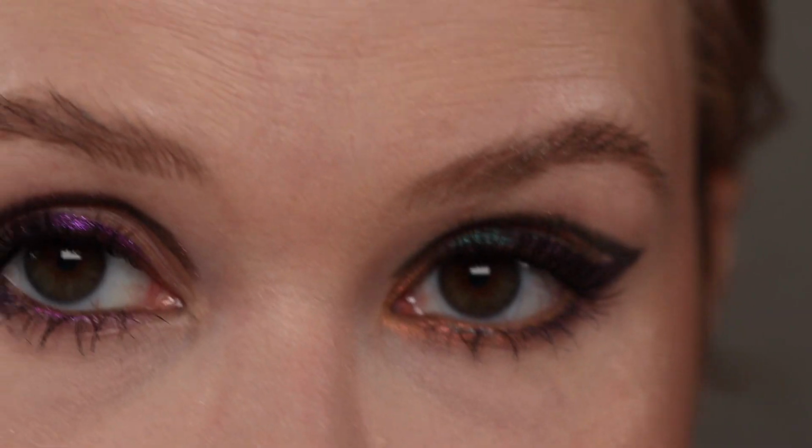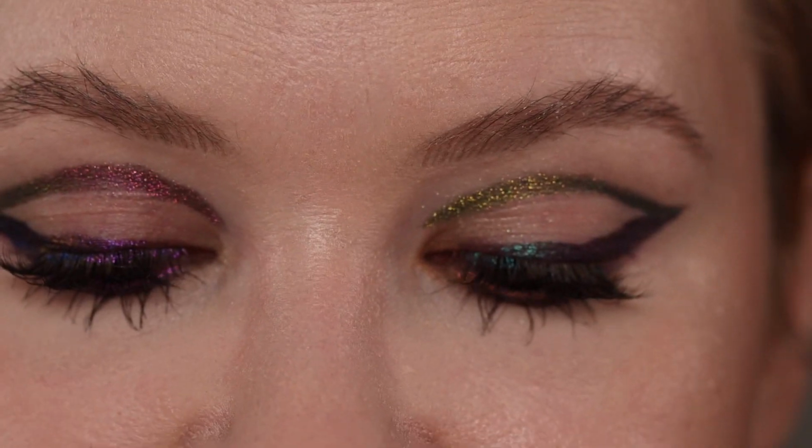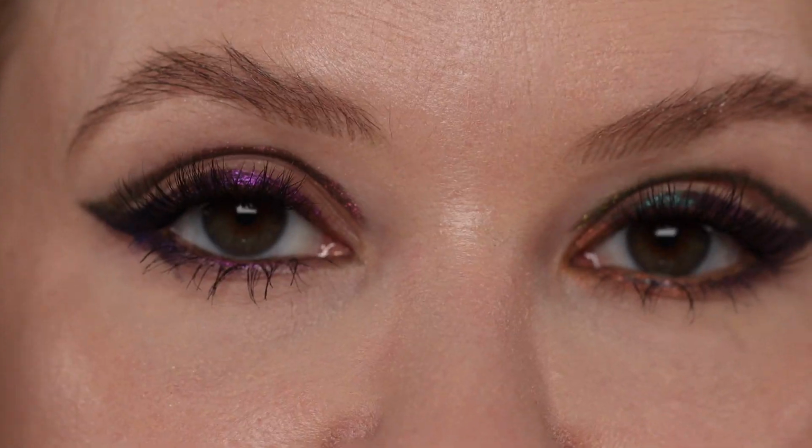When I swatch them on the back of my hand, I can smell them. I can also smell them if I take the cap off. I don't have to breathe in heavily. I can smell it pretty easily when I was applying it, and now that it's on my lids, I don't smell it at all. Just something I wanted to mention.